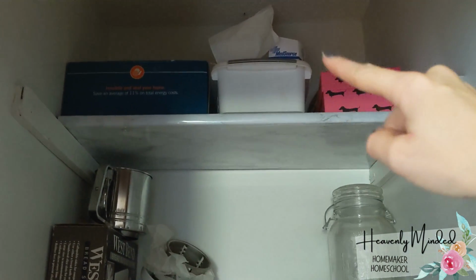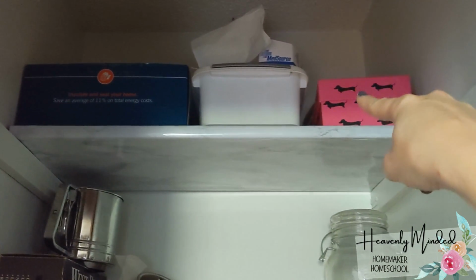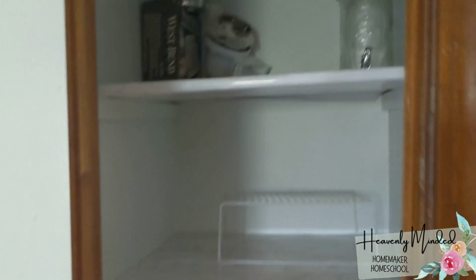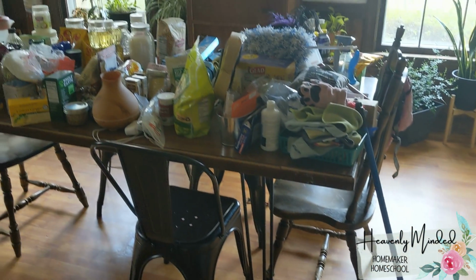Same thing up here. This is our first aid box. That's my hidden treats box, and those are extra light bulbs. So when I stand here with the chair, I will wipe all that stuff down. So all of that is empty, which means there is now all of this.